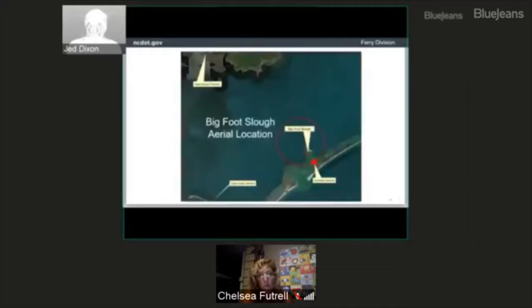A little bit of geographic reference here. Of course, you guys know that Bigfoot Slough is the approach channel into Ocracoke, and you can see where that is on this map. The Swan Quarter Terminal, of course, is across the Pamlico Sound in Hyde County, and then the Cedar Island Terminal is over in Carteret County to the southwest. You can see that.